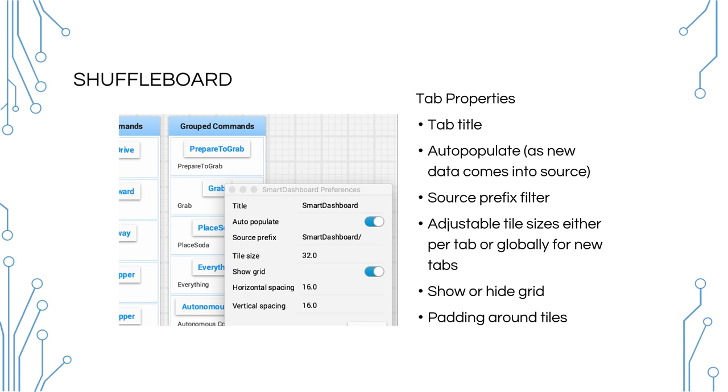And there's a bunch of properties for tabs. And one of them is the title. So you can change the title of each tab, so you can have the title correspond to what you want to use it for. Now, something that's really cool is that you can have the tab be auto-populated. So right now, Smart Dashboard auto-populates with anything that you write using smartdashboard.put, you know, put number or put boolean or put string. Well, now you can pick a section of network tables, a prefix filter, and you can have it automatically auto-populate from anything that's written to that prefix.